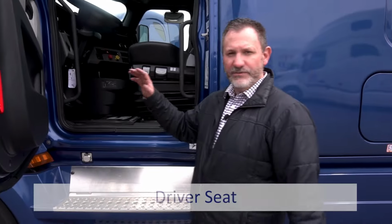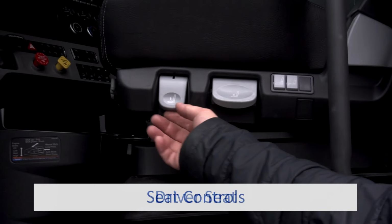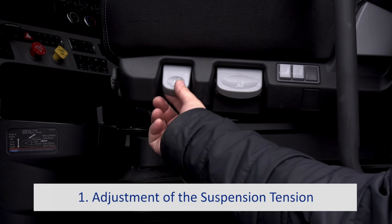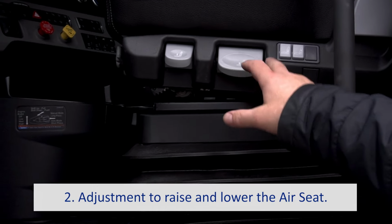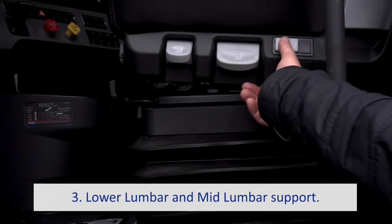I'm going to start off just with an eye-level view here of the driver's seat as we enter the cab, with an eye-level view of the seat controls. First one is the adjustment of the suspension tension, as well as the button to raise and lower the air seat. The seat also has lower lumbar and mid lumbar support and control.